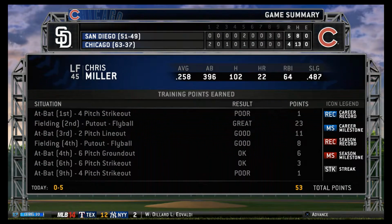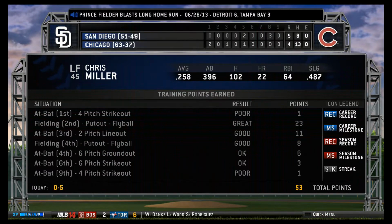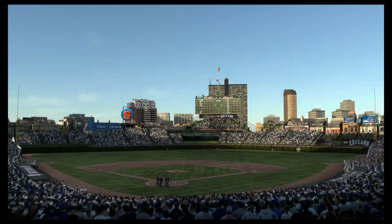Machado into foul territory, and then with that cannon for an arm. There's the 1-0 pitch. There's that curve. Swing and a drive. Way back in the run.